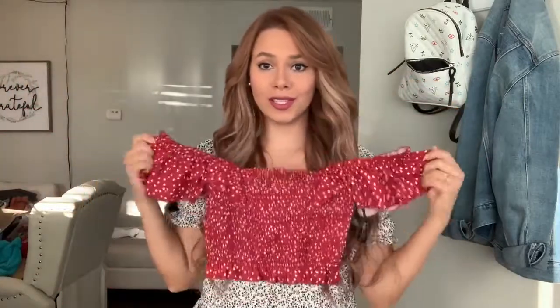First thing I picked out is a 2-piece set. So this is the top. You can wear it off shoulder. I'll probably wear it up like this. I always do. This isn't tied right now, but it goes with this wrap skirt. I thought this would just be absolutely so cute for dancing at Stoney's.